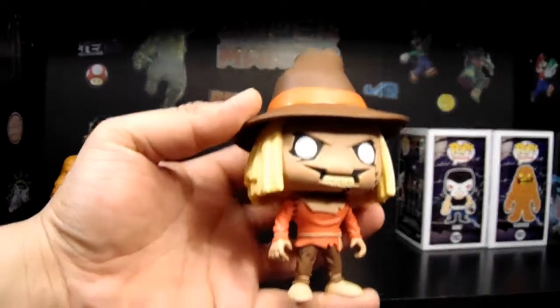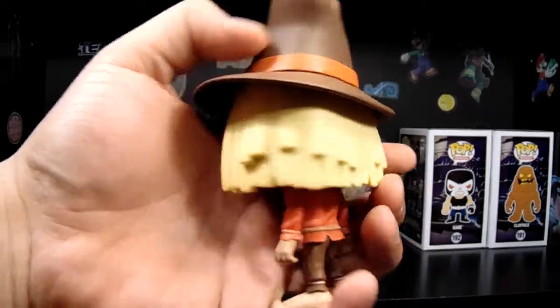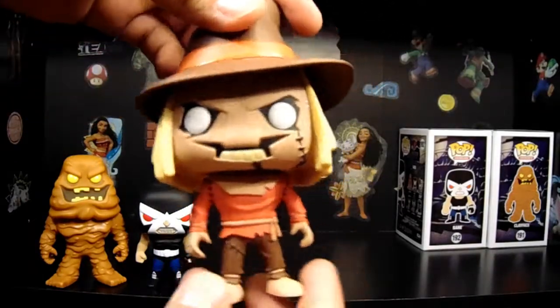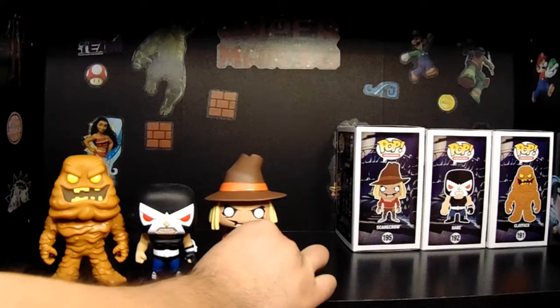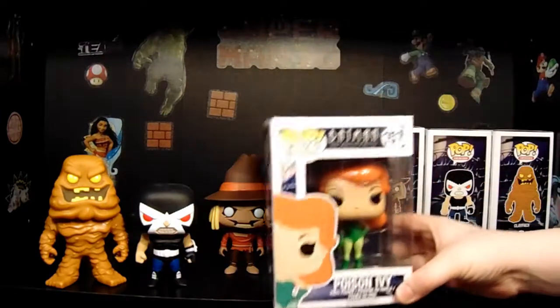With the whole Dark Knight series that came out, I really didn't like Scarecrow that much in there. I remember he was pretty spooky in this show. I know everyone loves Dark Knight, but I don't think it was the best one out there. I like those movies. Next up, we have Poison Ivy.